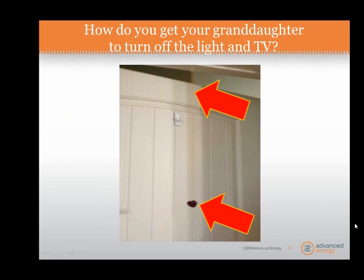I have my granddaughter, who still lives with us, and we're helping her get through college, and she has lots of electronics in her bedroom, and I wanted to use visual management rather than having to tell her to turn off the lights, turn off the TV, turn off the computer, and so on and so on. It would just be a constant hassle every day to her and to us.